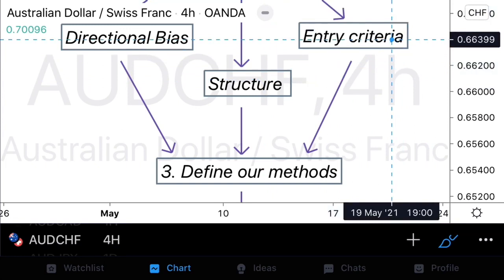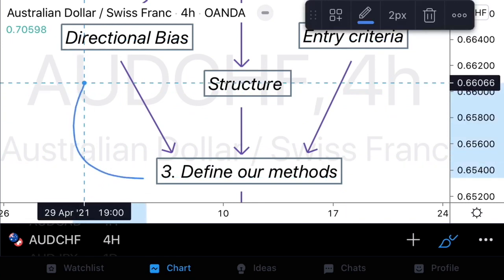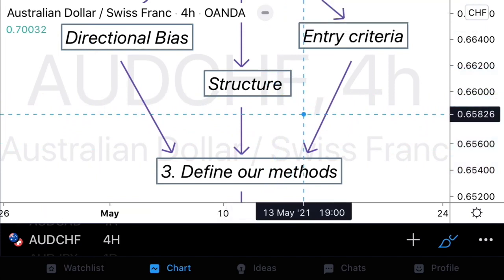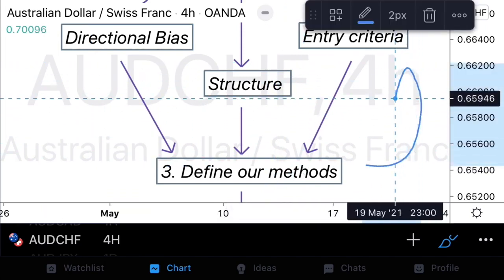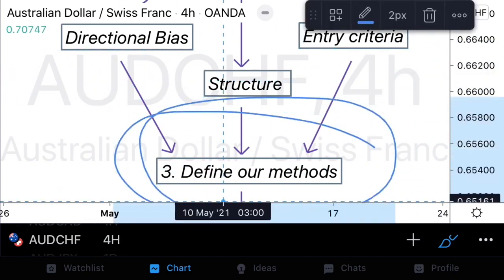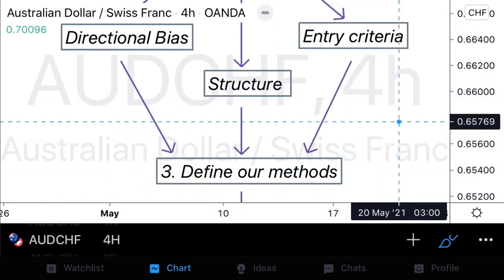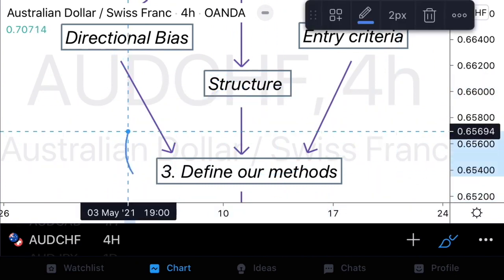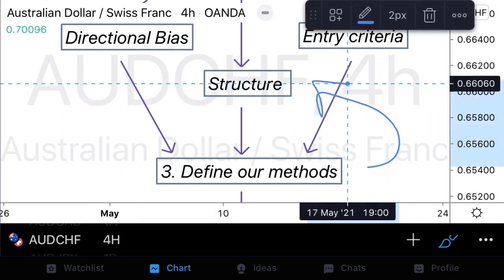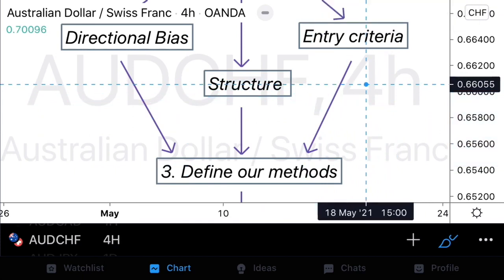So now that we've defined our methods, guys, we know how we derive a directional bias from our higher time frames, we know how we isolate structure from our middle time frame, and we know how we identify our chart patterns and our entry criteria on our lower time frames. Guys, this is the most important step. We need to define these things, because some traders, one day they'll use horizontal support and resistance to identify structure, then the next day they'll use the 0.618 Fibonacci retracement level to identify structure. And guys, that is the kind of inconsistency that we're trying to get rid of by creating a system like the one that we are going through.